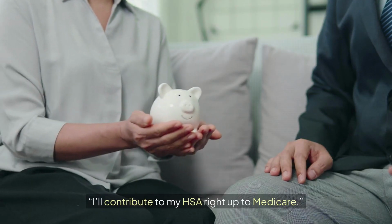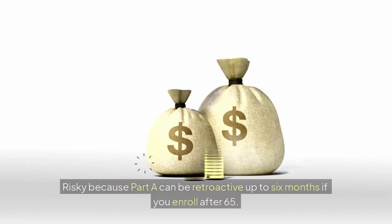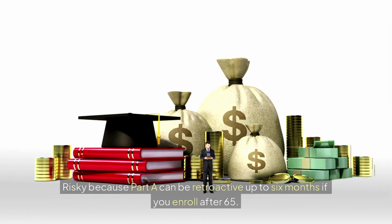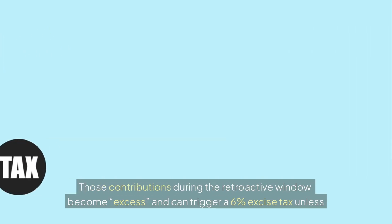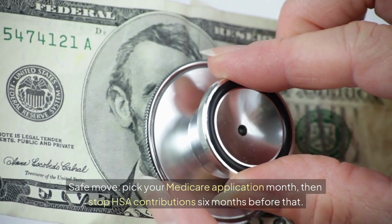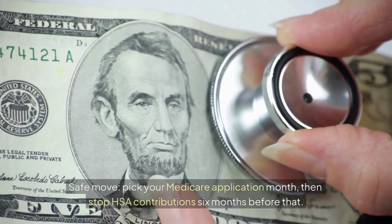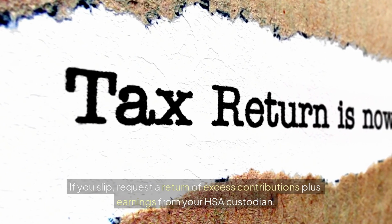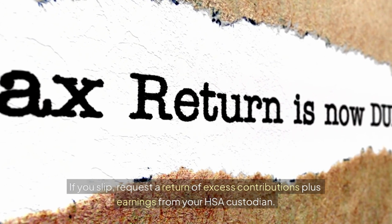I'll contribute to my HSA right up to Medicare. Risky because Part A can be retroactive up to 6 months if you enroll after 65. Those contributions during the retroactive window become excess and can trigger a 6% excise tax unless removed by the tax deadline. Safe move. Pick your Medicare application month, then stop HSA contributions 6 months before that. If you slip, request a return of excess contributions plus earnings from your HSA custodian.